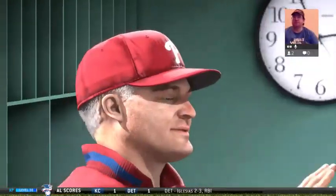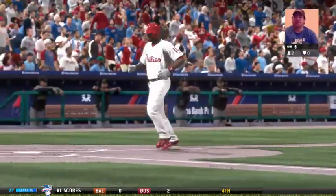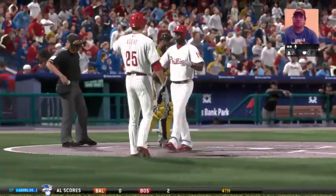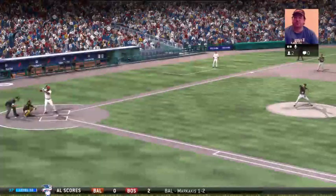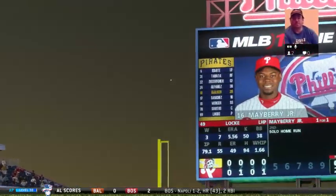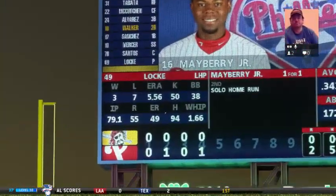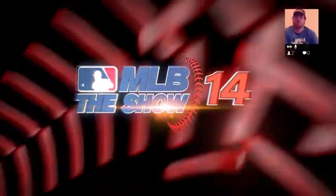It's been a bug since 2012. They haven't shown fireworks shooting off the center field at Citizens Bank. Not really sure why. They always show that they have the camera angle like they used to when they used to shoot them off. But now they don't do it anymore. Watching another guy take a trot around the bases. That just shows you can't take any pitches off in this game.